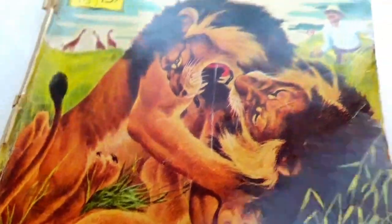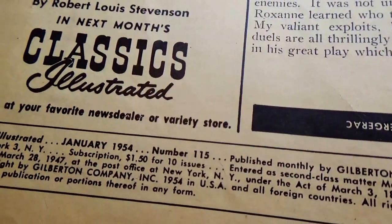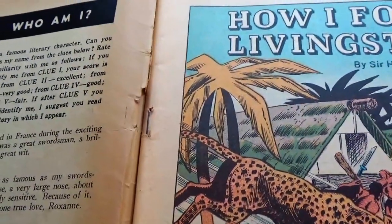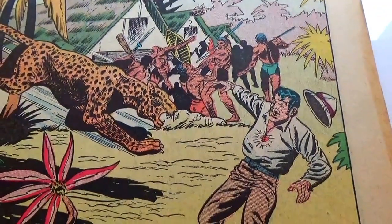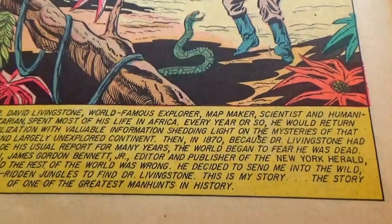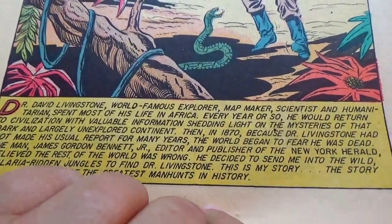Alright. Cover may be a little bit old. If you can see right here, it says January 1954. All kinds of good stuff here. Okay. So some good comics. Look at that. I mean, the pictures in itself tell a story. If you put this on full screen and stuff, you'll be able to stop the video so that you can read what it says.